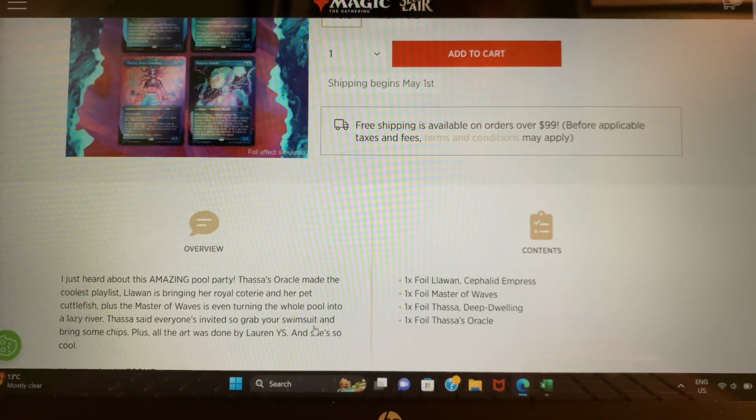So they do have the March of the Machine Showcase bundle. I would probably consider that the buy out of this group of 8 lairs, just because it's $130 and you get $197 in card value.